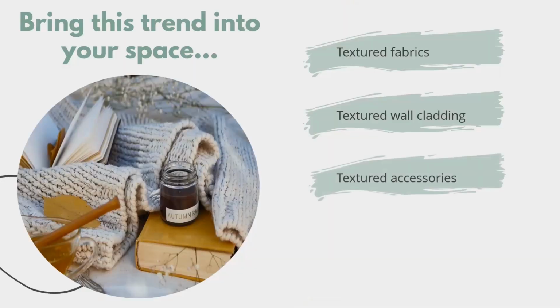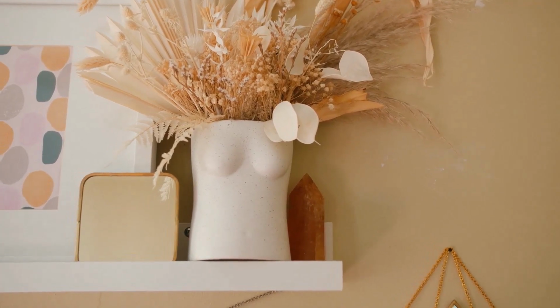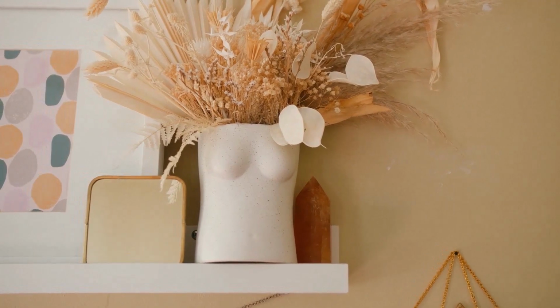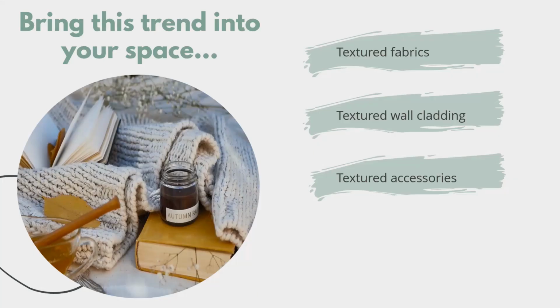The next tip here is add in textured accessories. So this could be clay pots, clay elements that have a texture to the outside. It could be timbered accessories that also have a texture on the outside. And the last tip for this section or this trend is adding scented candles or scented elements to your space. Make your space smell amazing.